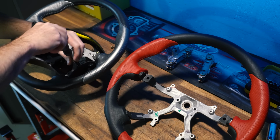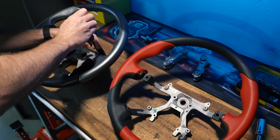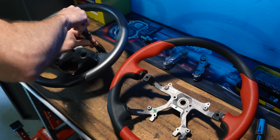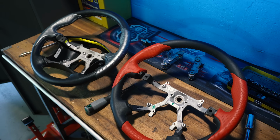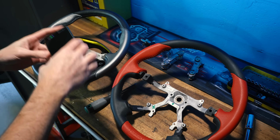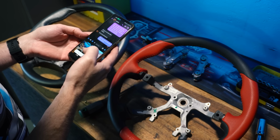This is incredibly nerve-wracking. Trying not to touch the leather as I work, just trying to keep them clean. Yeah. Two very special wheels here on this bench. I gotta get a photo of this. Tell you what, I'm gonna send one of those to Andrew. He will love that.